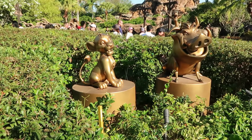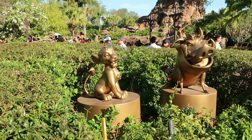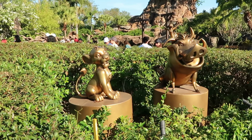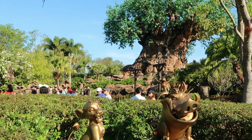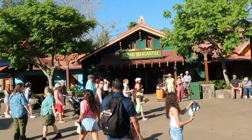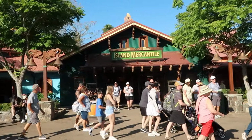Literally right across the walkway though, you do have a really awesome photo op with Simba, Timon, and Pumbaa. These were the actual 50th anniversary statues, still up at Disney's Animal Kingdom, and you can't go wrong with the Tree of Life off in the backdrop. Okay, let's head on over to Islands Mercantile and check out all the new Disney Parks merchandise over here now.